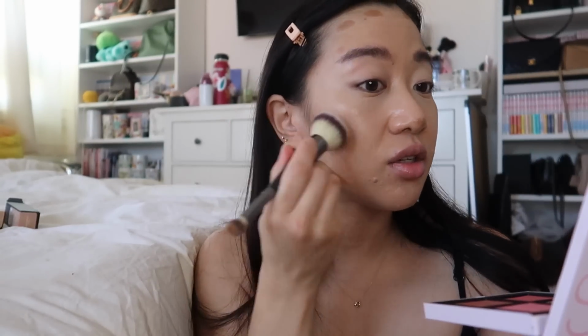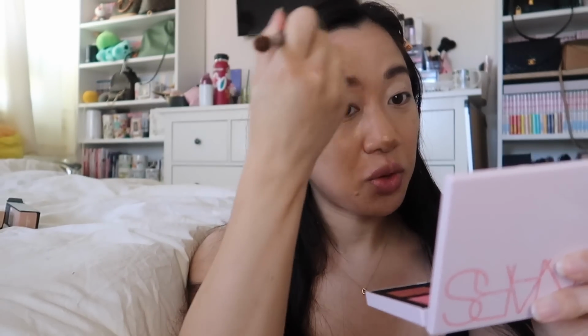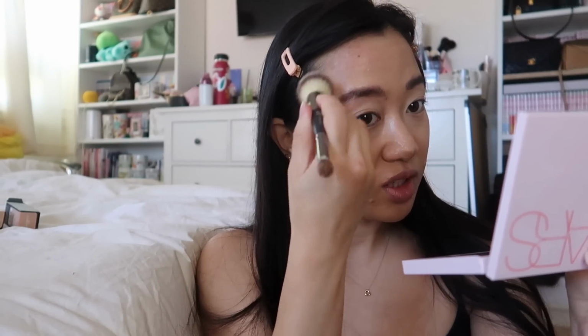Apparently with this product, a little goes a long way, and it's really, really natural, because I feel like when this product first came out, people were contouring. But so many makeup artists that I follow on YouTube love this, so I really, really wanted to give it a go. Bahang says this is one of his favorite products, so you know, I trust him.